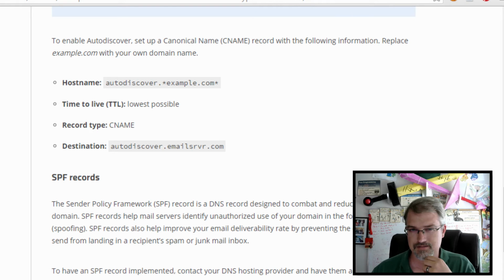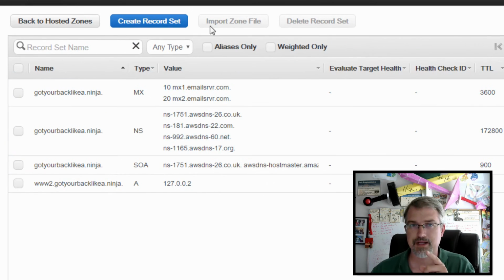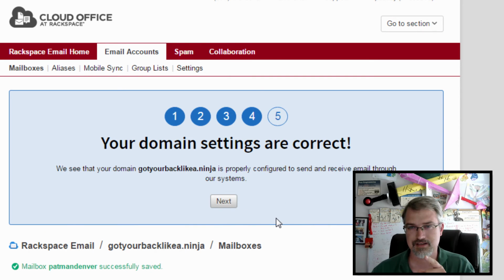Okay, so I don't know if I need to set that up or not, but I think I do, but I can go back to here and I can test it. And it's probably going to reject me. Oh, they're correct. Okay, never mind. I don't need to test that. It's properly configured. Cool. So click next. That was a little easier than I thought.